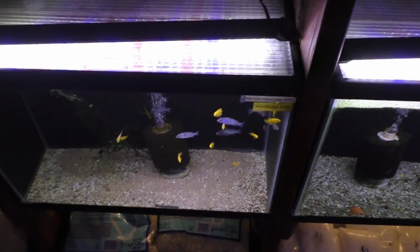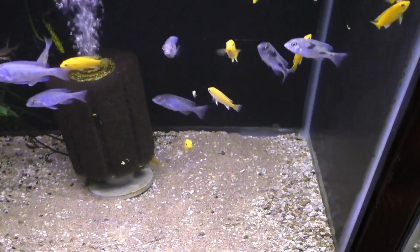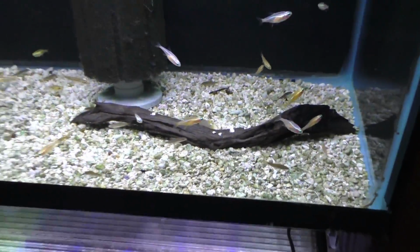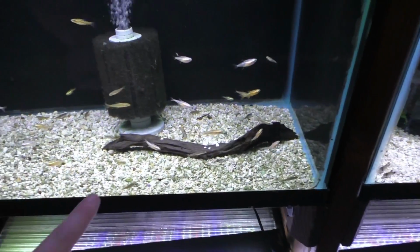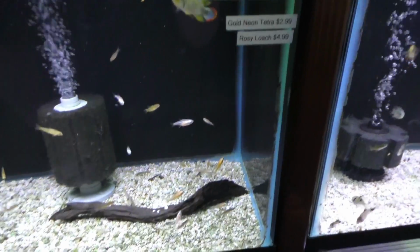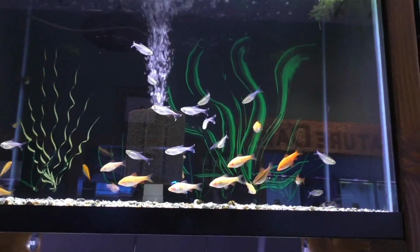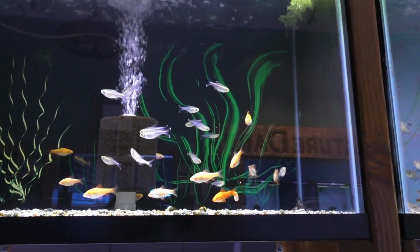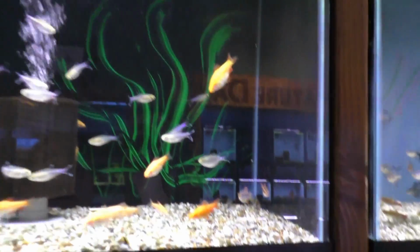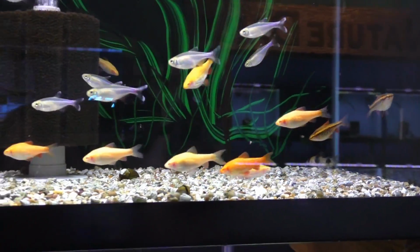Down here we've got some yellow labs, which is an African cichlid, and some Moorii, which is a hap, which is also an African cichlid. Up top here we've got rosy loaches, we've got the gold neon tetras, we've got an Apistogramma pandurini wild caught. Up in this tank we've got some blue tetras, or the Kobu blue tetra, some white skirt cories, and some cherry barbs, both albino and normal.